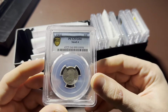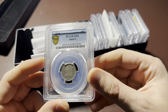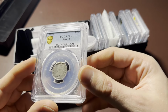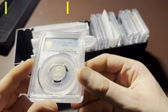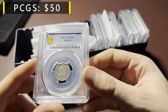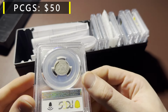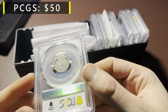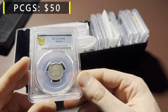And then this coin, I don't really know what I was thinking with this one. It's an 1834 bust dime with a small 4. It's only a G4, which is not very impressive. But it's not a details grade at least. In this condition, this is maybe a $30 coin.